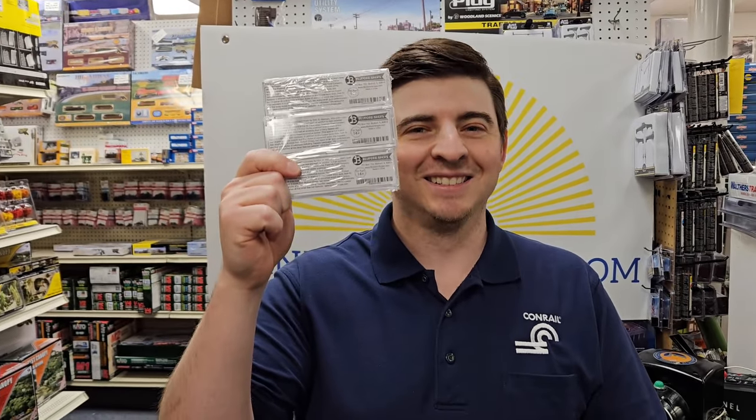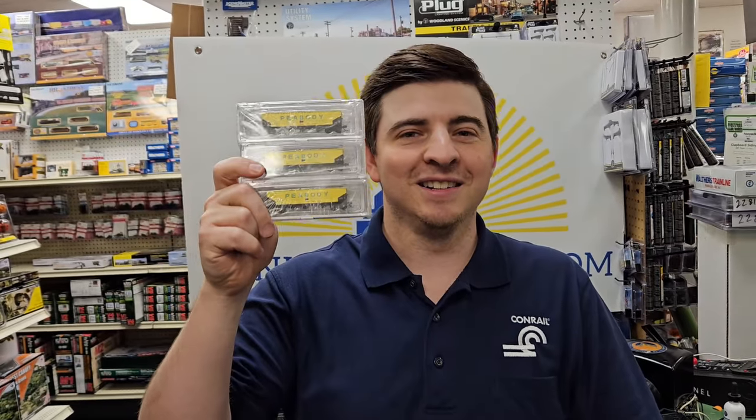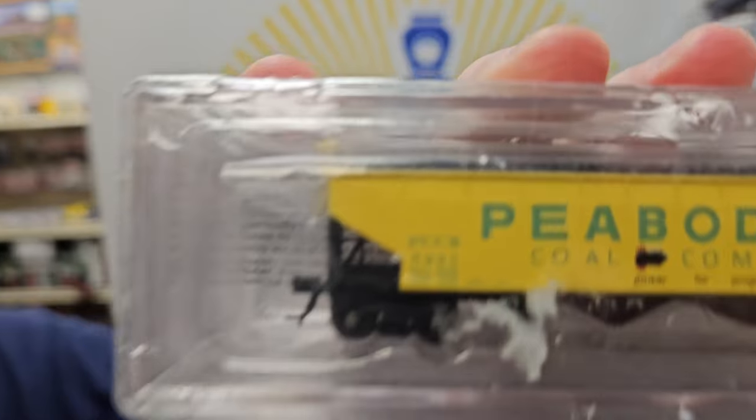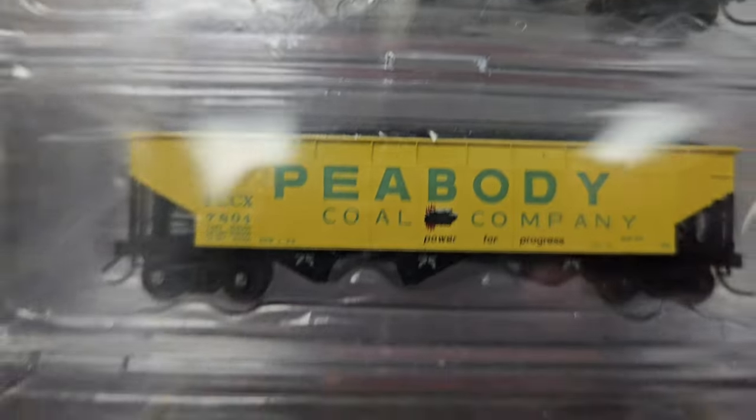Speaking of a different scale, let's go to N scale. Hopper cars. I have a 3-pack of Peabody Coal hopper cars here. These are offset side hopper cars. These are really neat looking cars, and if you're looking for a 3-for-1 deal, this is pretty good.